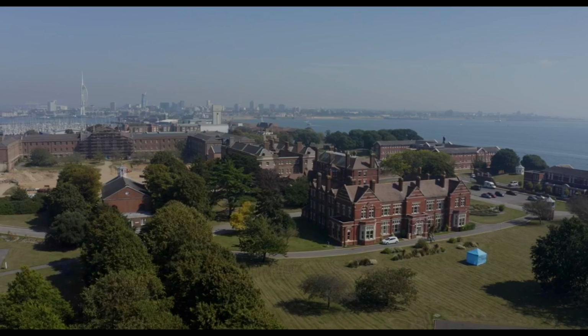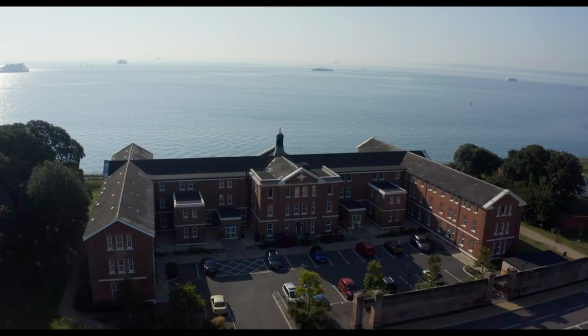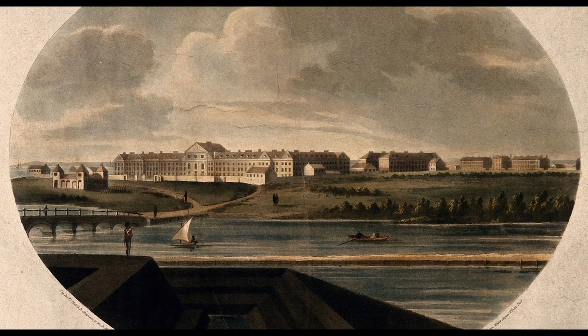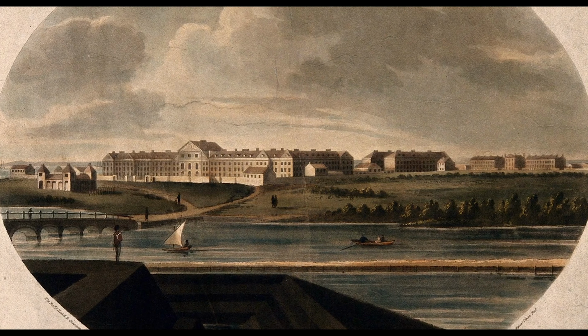And it's lovely to actually see those buildings being refurbished to a high standard, which really will complement what was in the mind of Theodore Jacobsen in designing Haslar to be the first hospital for the Royal Navy. That is something to be proud of.